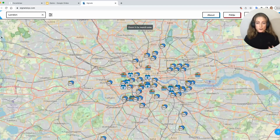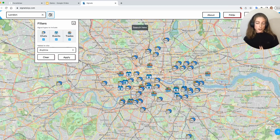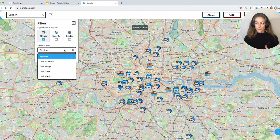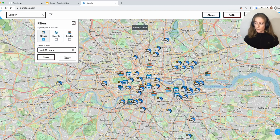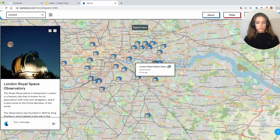So there are so many signals now that we display only the most recent ones by default. But we've recently added search functionality so that you can search within a given region and apply different filters to that search and retrieve all of the signals within that bounding box. So if I search here for chats just within the last 24 hours, I can see these are all the ones that have been left in this part of the map. And I'll just open one up to show you an example of the chat signal.